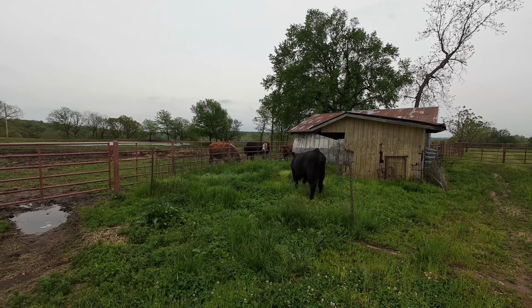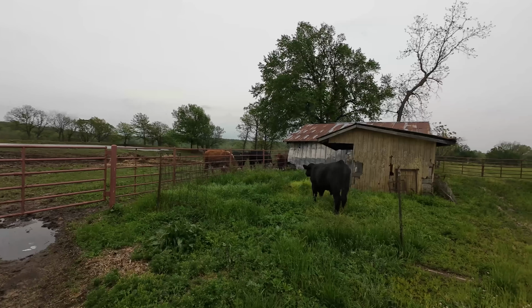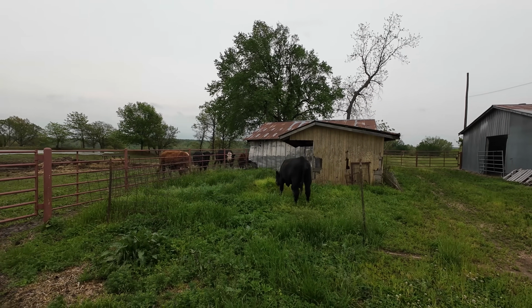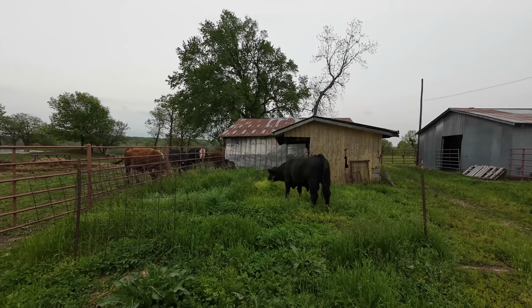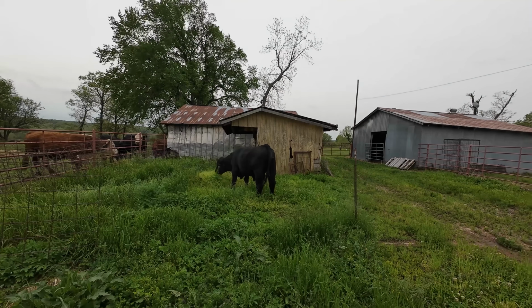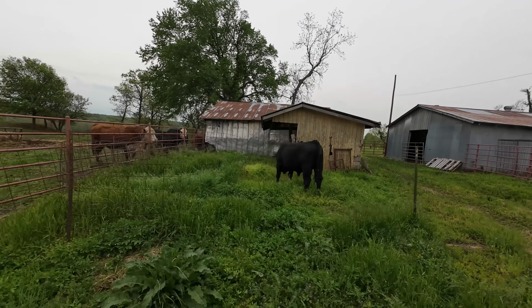So once again, not too concerned about him doing a ton of breeding, especially on the cull cows, because quite a few of them I won't be keeping after they raise this calf. So there's 30 some cows out there to breed, and I'm sure only 20 of them will cycle. So anyway, I'm gonna let him graze on some chickweed.